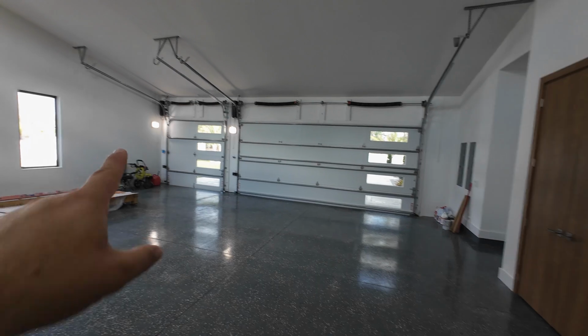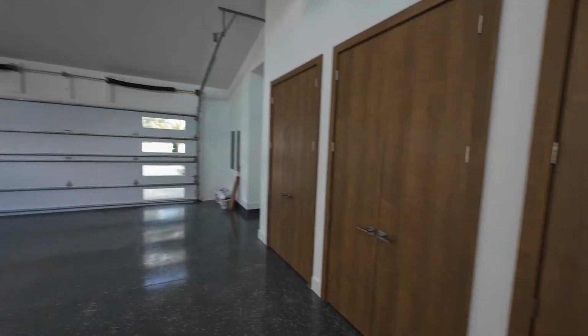Now, 2 different bays, one for a single car, one for 2 cars. Then you have all these closets here, right? More storage space over here that you just pull out like that, and you have some cubbies all along the way. And that actually goes all the way to the end over there.